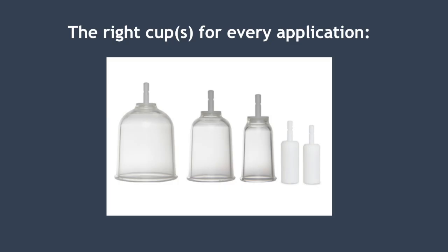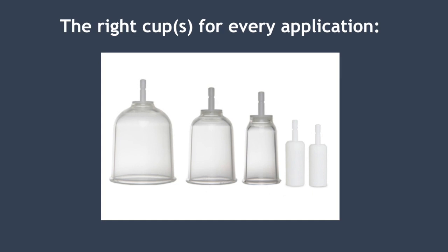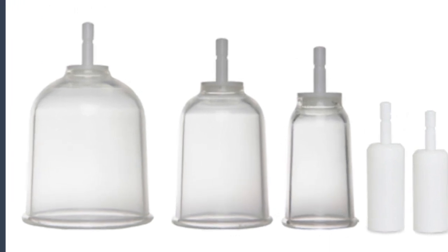The right cups for every treatment. The basic kit includes two sets of these 5 cups illustrated here. The 2 white POM cups are suitable for small-scale, flat treatment on the face, for scars or for selective stimulation. They are available in 15 and in 20 mm. The plexiglass cups are then for the neck, shoulders, back, stomach and leg area, and they come in the sizes 37, 50 and 67 mm. The basic kit also includes the single and double tubes, so you can Pneumatron with both hands as well.